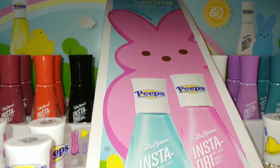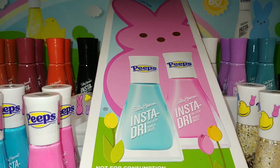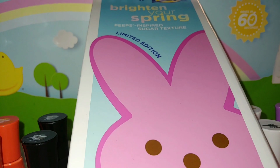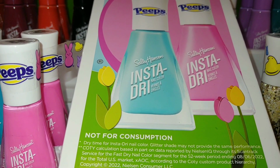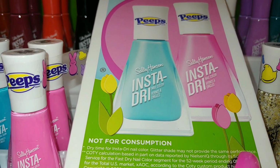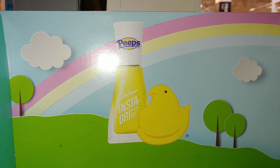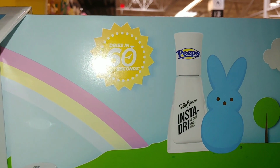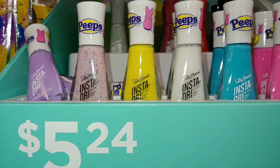They have a nail polish Peeps display here and I just wanted to share with you. I have recorded this before. I think it's the same packaging as last year here at Walmart. But it has a bubblegum pink, huge Peeps in the middle right here with the polishes. With two of my favorite color combinations, the cotton candy colors. And it has cute little tulip flowers. And look at the little chick back there with the rainbow and the cotton candy blue sky. So cute. Sally Hansen display for $5.24 each.